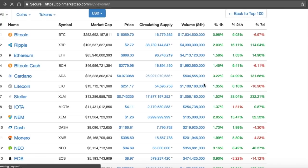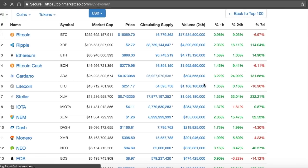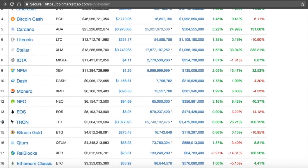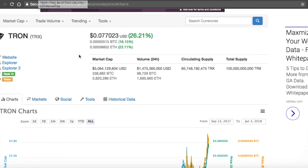But one coin which has really been on our minds, and the one you guys have been requesting the most to talk about, is TRON. TRON currently sits at position 14, and it's said to do some really big things. So let's have a look at TRON and let's see what they are doing.